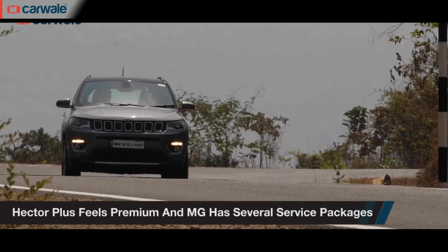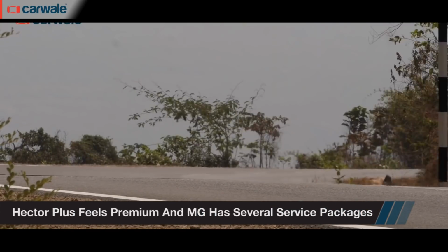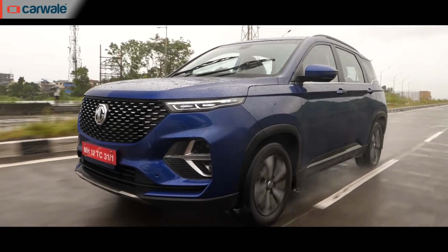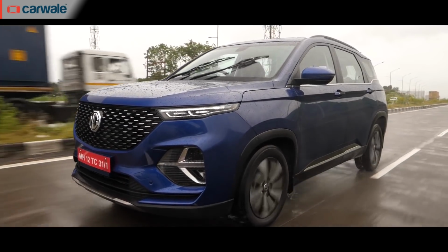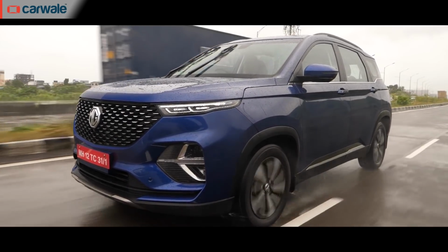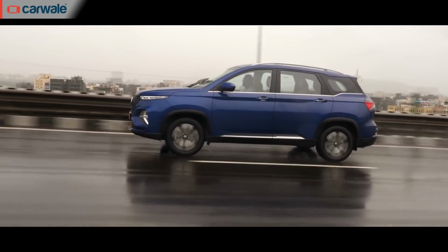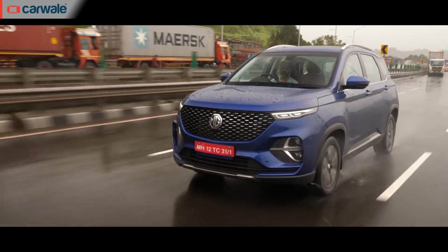And then when you look at the service, you've got nice packages that are being offered with the Hector, which gives you better peace of mind compared to the Compass. Even if you are looking at the diesel, you get the same engines, same drivetrains, but we'd say the Hector Plus is something that would suit your needs better, given your questions.